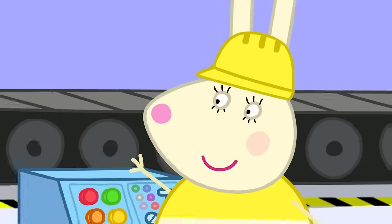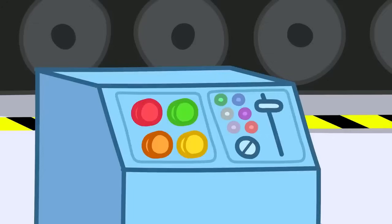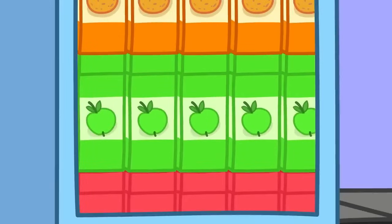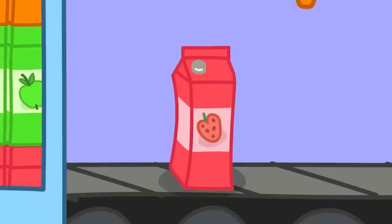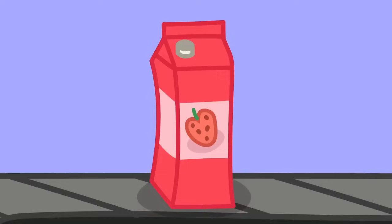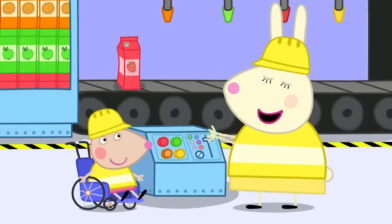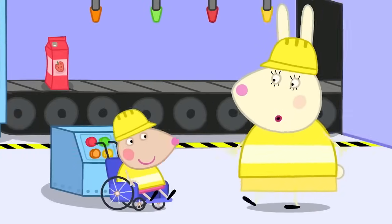This is where the juice is put into cartons. We have to match the flavour with the picture on the cartons. What flavour is this one? It's red. Is it strawberry? Well done, Mandy. Press the red button to fill it up.